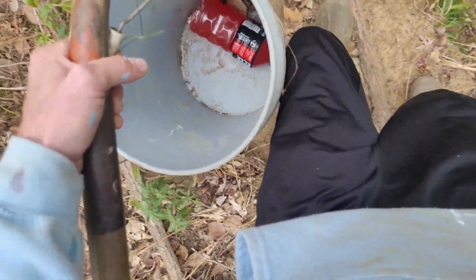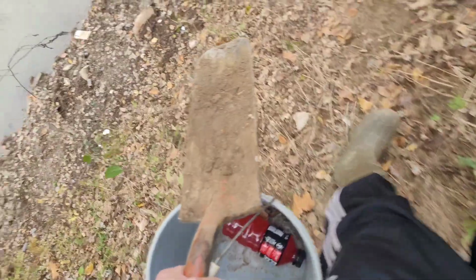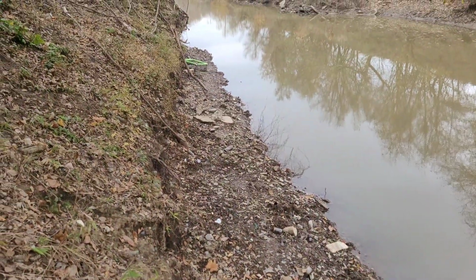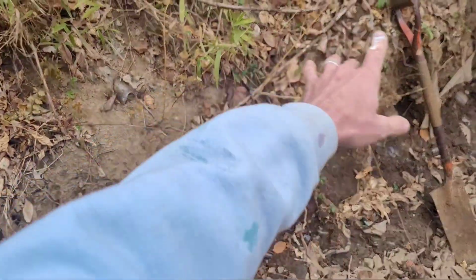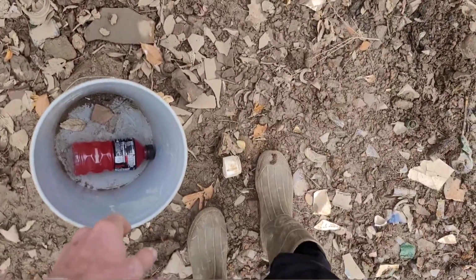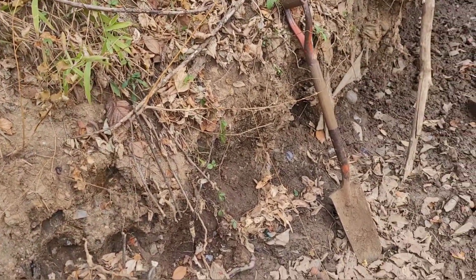We're out on the creek today. I'm gonna go dig the trash pit and see what we can come up with. So let's go. Put my bucket and my shovel. All right, guys. Today I think I'm going to dig right here and then I'll splash it, see what we can come up with. All right, let's go.